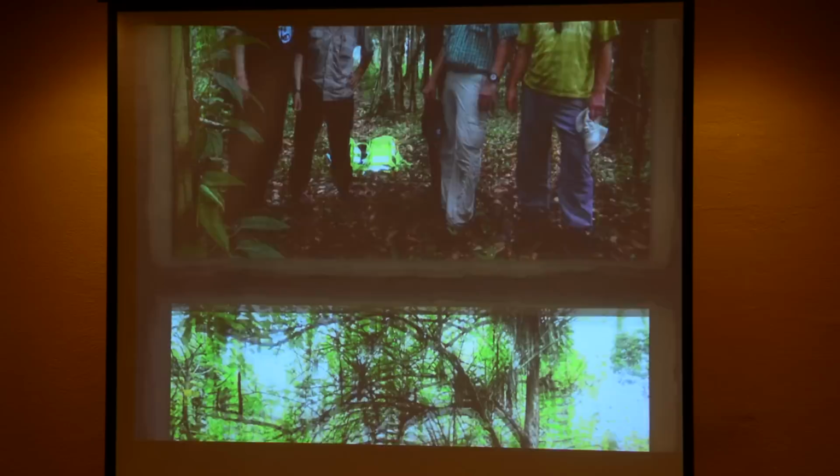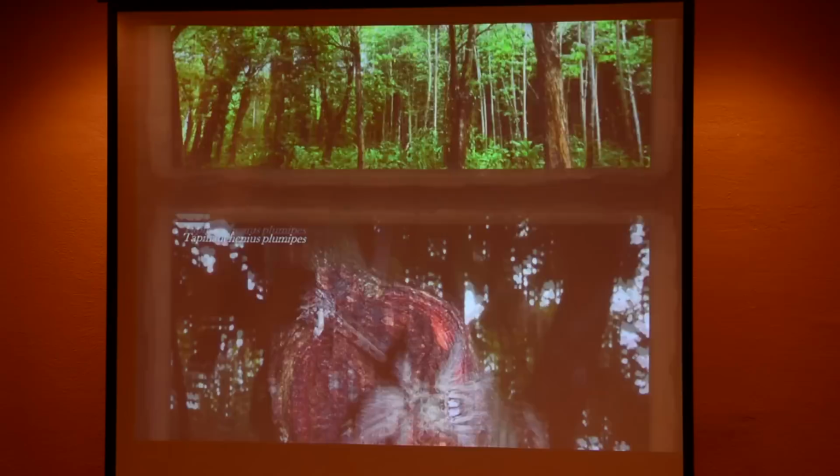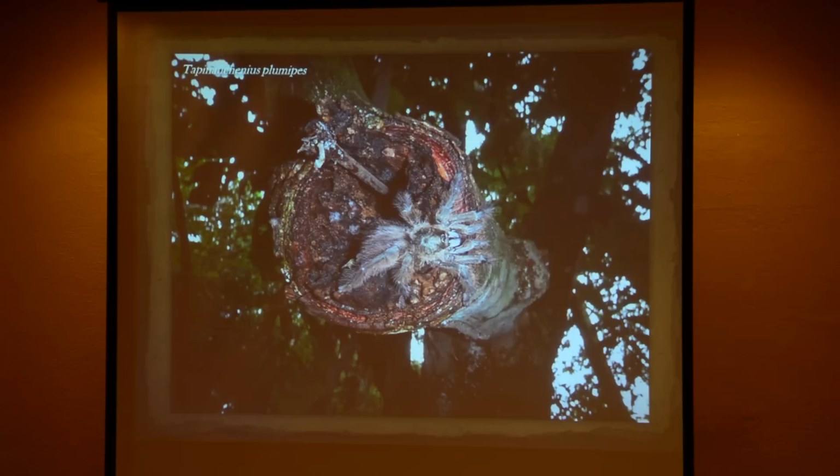But what we did find was living in these woods, and like I said, this is surrounding, I mean, when you say zoo, it's not like an American zoo. It's like a roadside petting zoo. Just tigers in squalid conditions, and what's a tiger doing in South America at a zoo? But this is what we started to find there, and this is Tapinauchenius plumipes, which is the common Tapinauchenius that you find in Suriname.